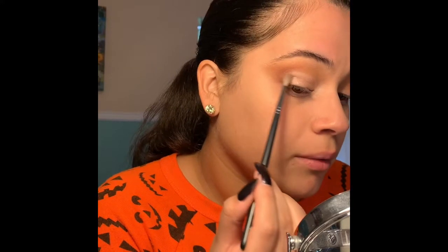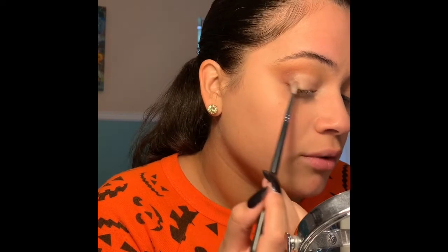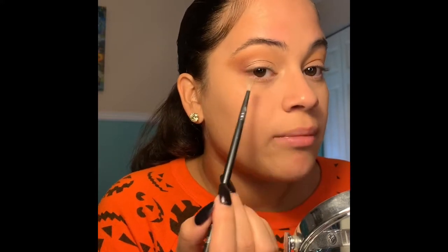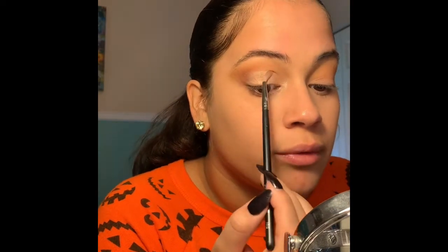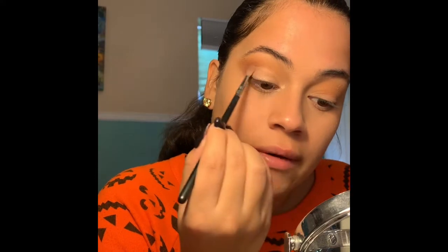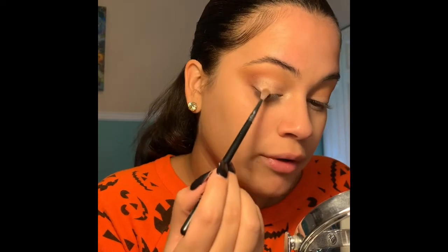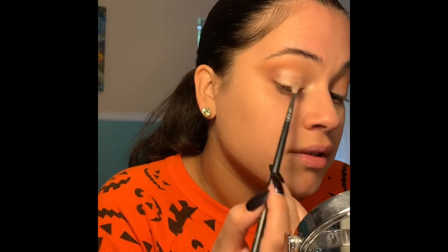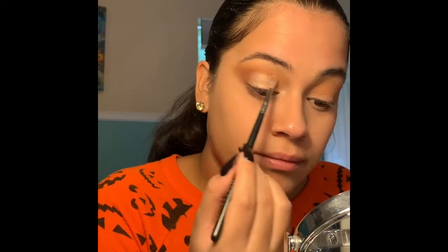And then blend out the outer corner a little bit, being careful not to go too far out into this region up here. I like to extend my highlight even into this little divot here because it makes you look so awake and beautiful. Very ethereal look. I like this brush because you can really concentrate into a specific area and it won't spread the color too far up or down. And like I said before, gotta dip back in to build the color to the intensity you want it to be. And this is gonna ring true for any palette, any color, any shade that you decide to work with. I love it.